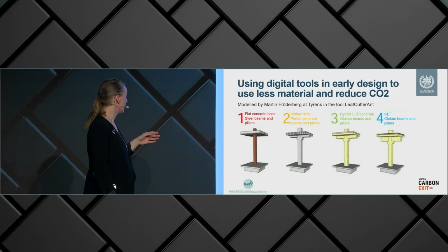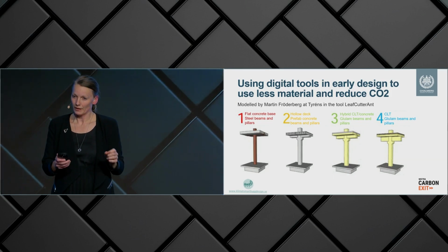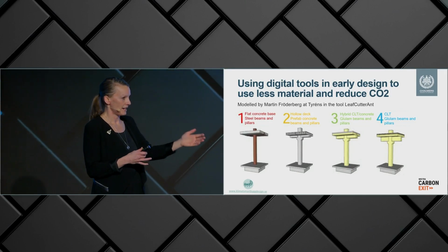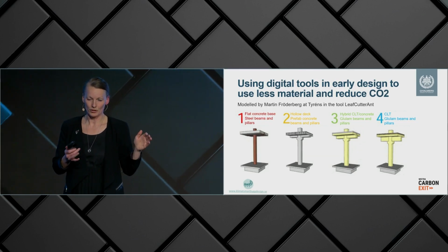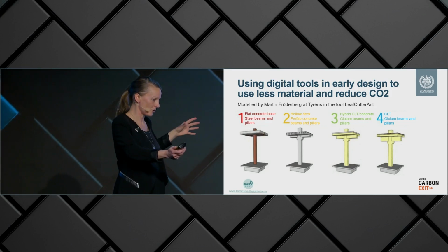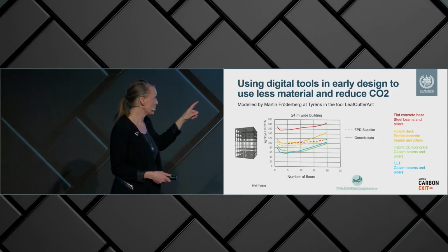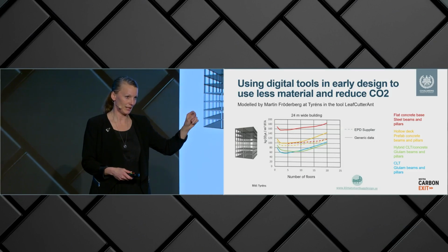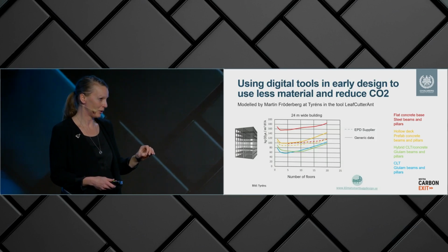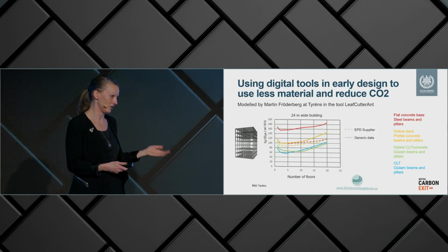Here's just one example, a recent tool that's been developed that can make early calculations comparing different systems. It's at that stage where you decide the system you're going to build with, but you also decide what type of building, what width, what geometry you have, and this tool can make that comparison. It can also not just put in generic data, but also specific supplier data, so that you are actually making informed decisions, because it might vary very much based on which supplier you're using and what carbon performance they have compared to the generic data.